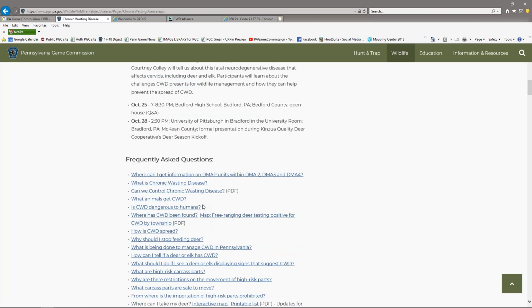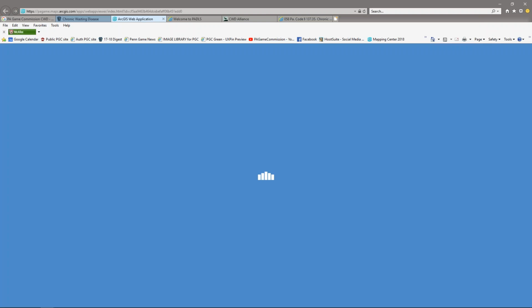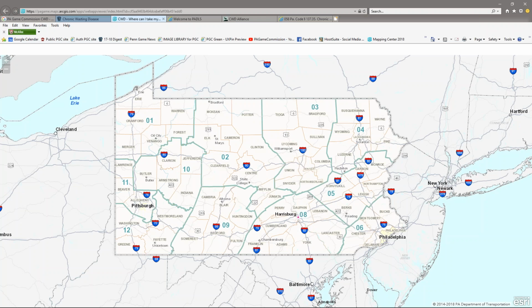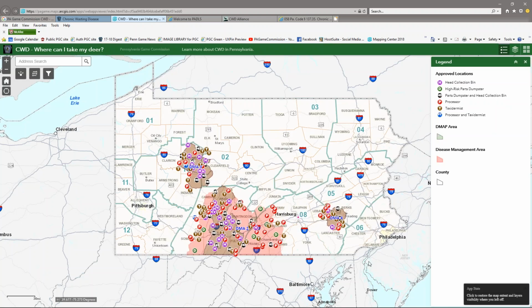Next, I want to go over how to use our interactive map. If we click this map right here, this is a great resource for Pennsylvania hunters who plan on hunting within a disease management area. Once you click the map, it will load a basic overview of how to use this map, and once you're okay with this, then you can click OK to continue.